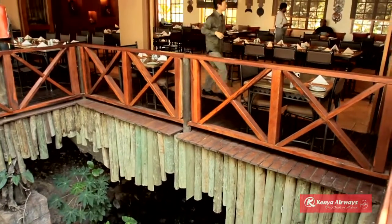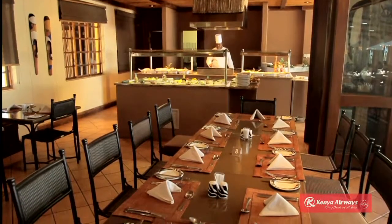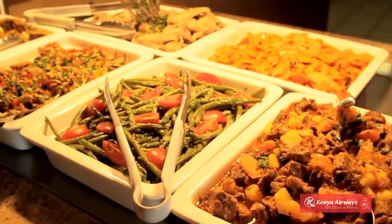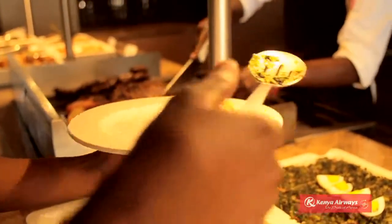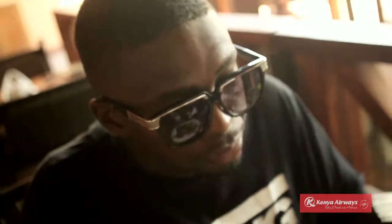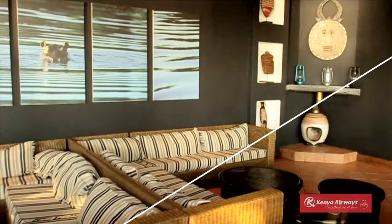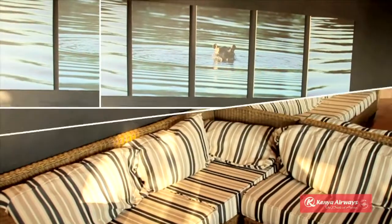Great restaurants boasting of banquets that are fit for the finest ballrooms are readily availed in this habitat. And there's even a riverside bar, where the hippos watch over you watching them as you sip some of the cool and tasty cocktails that await.